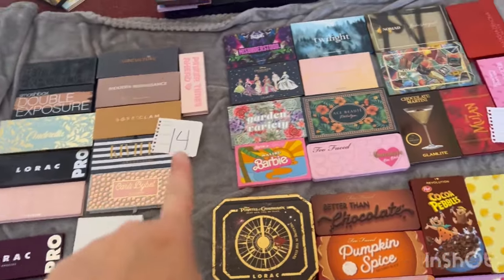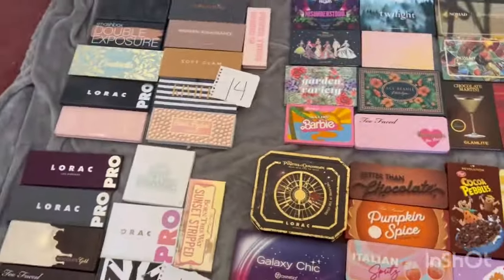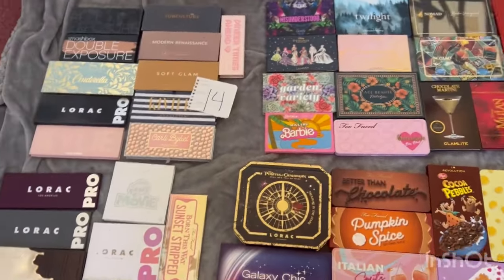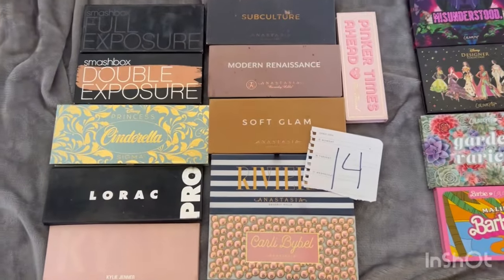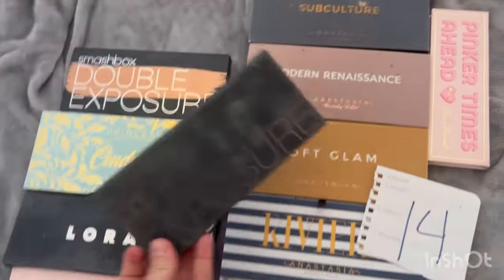Okay, everyone, this is 14 pan, 15 pan, 16, 18, and 19. I was like, why is this blanket getting more full? But it's because the palettes are getting bigger because there's more shades in them, obviously. Okay, let's start with 14 pans. I have 11 of them. They're right here. Let's start with the Smashbox full exposures up here.